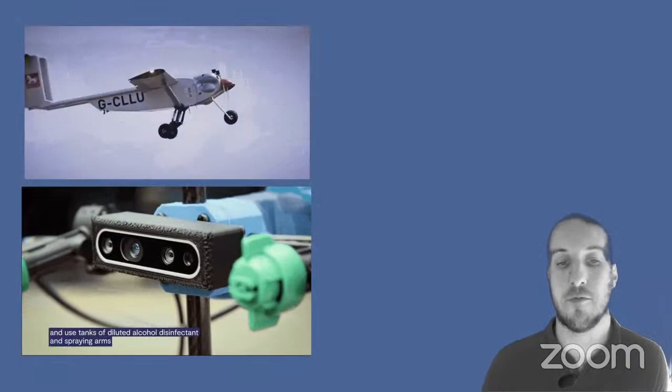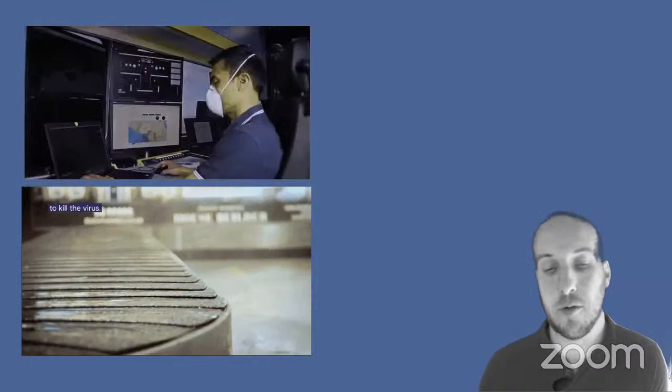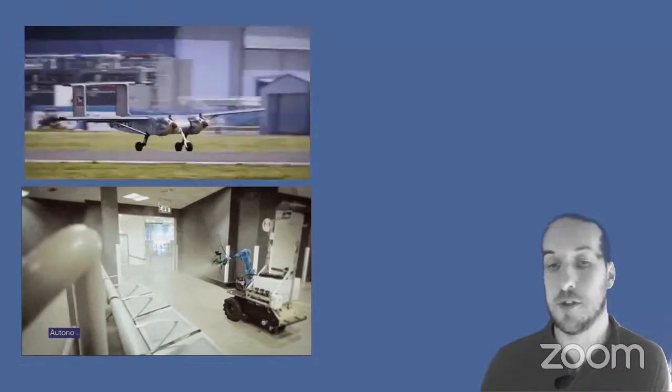We also funded several robotic cleaning concepts, whether that was disinfectant spraying in hospitals or airports, UVC disinfection concepts, and even just using swarms of robot hoovers in care homes.